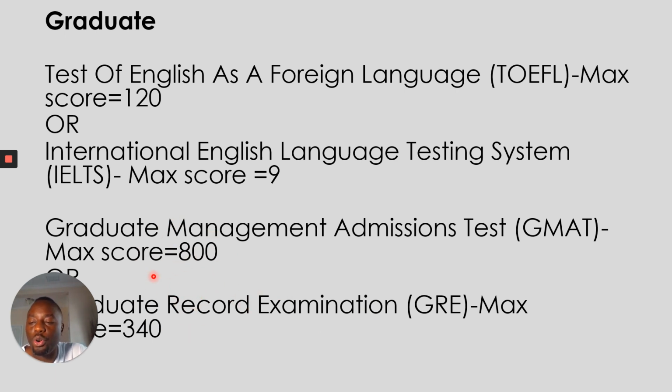Again, check with your school. When you're looking at the schools and the programs that you want to study, check and confirm which test they require for those programs. Mostly if you're going to a business school, they require the GMAT test. Make sure that you do the right test because these tests are expensive. You don't want to do one test and then realize that you need to do another test just because you didn't check with your school. So it's very, very important that you know all this information before you sit for any of these tests.